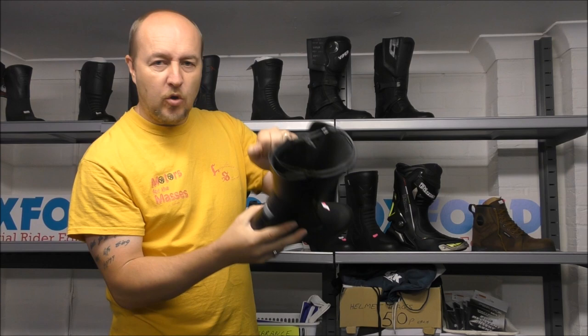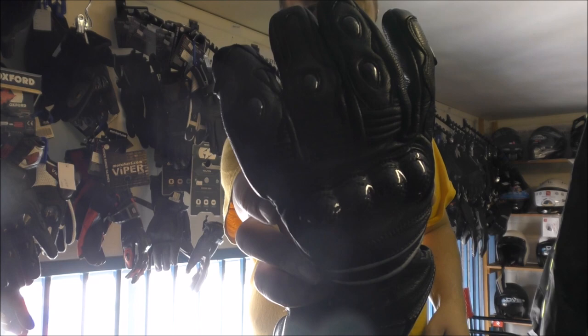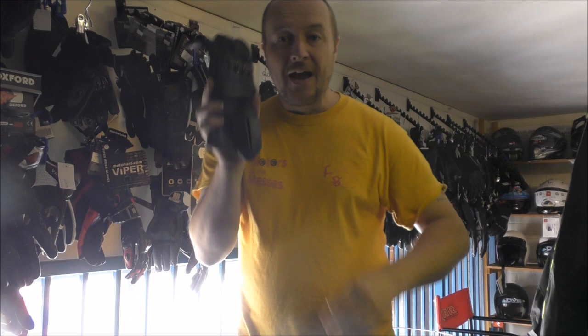And finally, we have gloves. Now, these usually come in one style. Or do they? Well, no, they don't. These are what I went for because they've got the Kevlar knuckle protection, and a lot of these do. But mine have also got protection on the inside of your palm here too. Again, these are from Aldi, 10 quid.